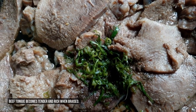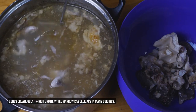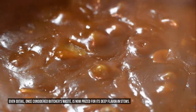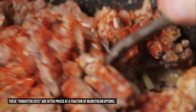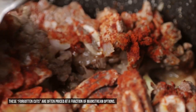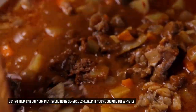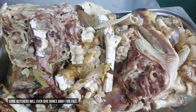Beef tongue becomes tender and rich when braised. Chicken livers make delicious pâté or fry up crisp. Bones create gelatin-rich broth, while marrow is a delicacy in many cuisines. Even oxtail, once considered butcher's waste, is now prized for its deep flavor in stews. These forgotten cuts are often priced at a fraction of mainstream options. Buying them can cut your meat spending by 30 to 50%, especially if you're cooking for a family. Some butchers will even give bones away for free.